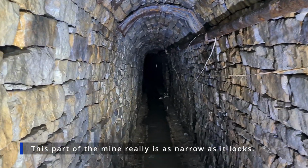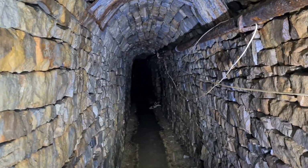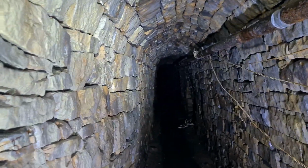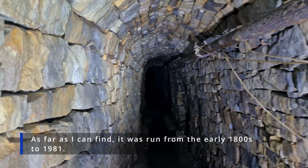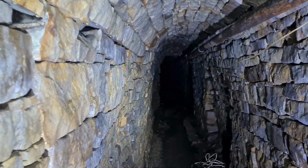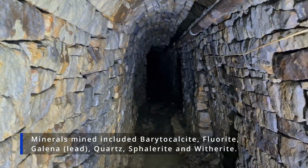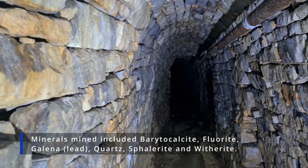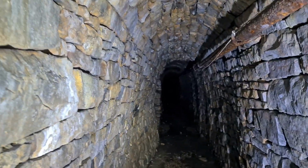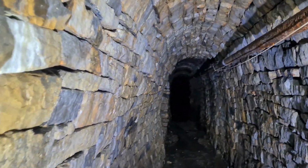This is a mine that we have been in before and I forgot to look up the history of it. So I shall put that in the comments, including what minerals were mined here. But the entranceway is quite narrow. It's not a huge mine, but it does have some interesting features. It's very photogenic in areas and it has moderate sized workings.